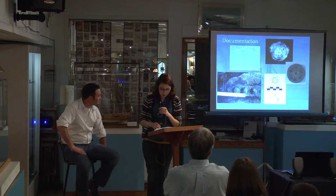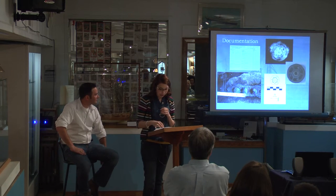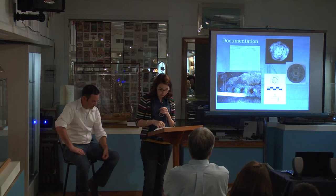One of the less interesting parts of our job comes with documentation, but it's actually one of the most important parts. Documentation and recording is a huge part of archaeology, even after the artifacts have been recorded in the field.